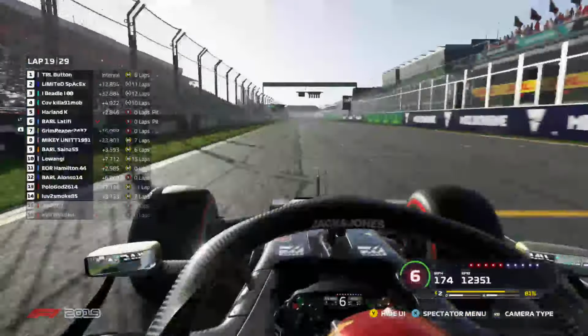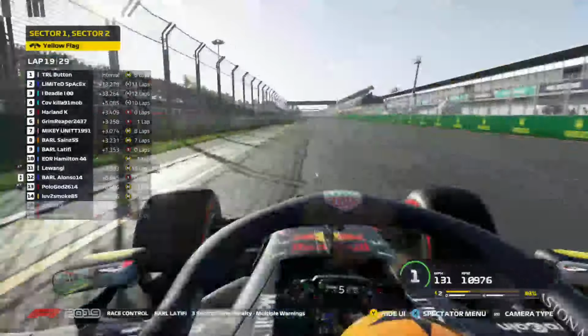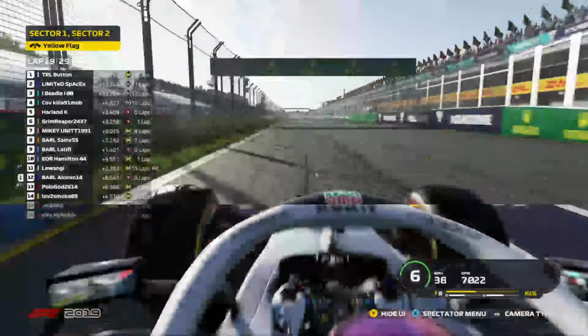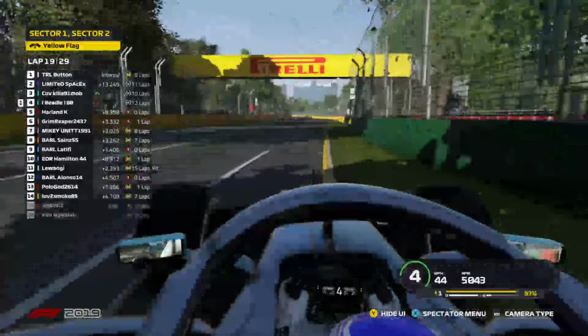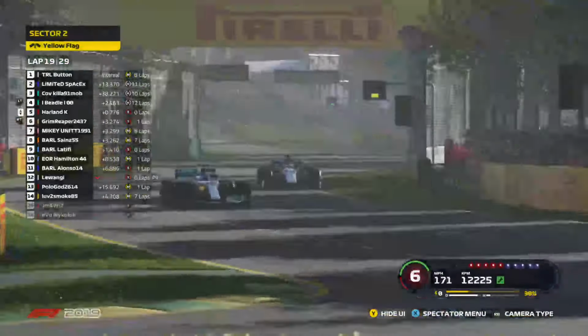Sainz gets him as well. And, yep, Sainz gets him. So that's Sainz 7th and Latifi 8th. Luanji pits then. There's a yellow flag in Sector 1, Sector 1, Sector 2. Oh, Beadle's lost the back end then, at Sundance Corner.